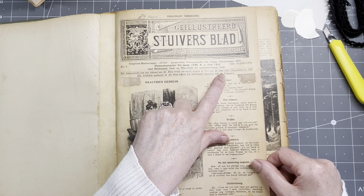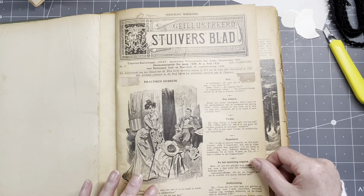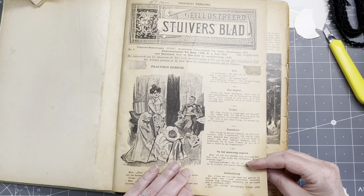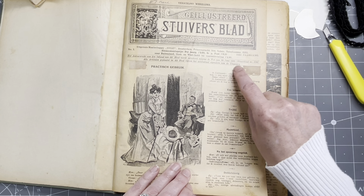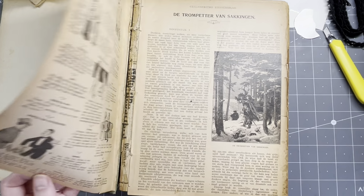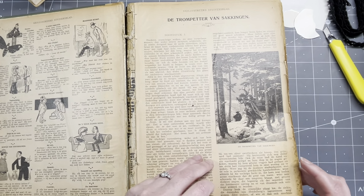No, it is 1881. Year 16, yeah, I don't know. It doesn't say the date that this exact one is from. Or it's like 16 years. Well, let's say late 1800s. Late 1800s for sure.